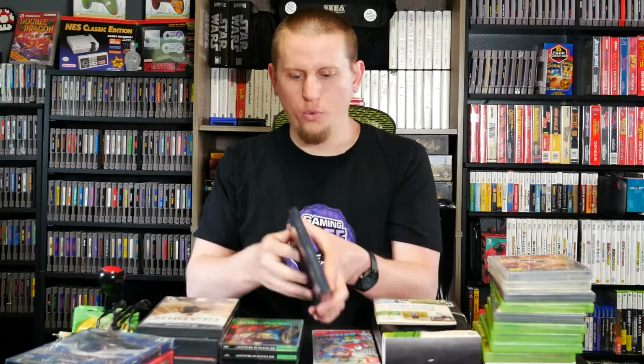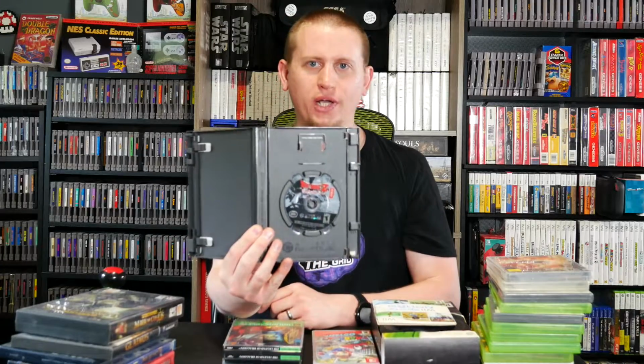For the PlayStation 2, we have a game called The Operative, No One Lives Forever. Resident Evil 0 on the GameCube. Case only for Spider-Man Venom Maximum Carnage on the Sega Genesis. Baldur's Gate Dark Alliance 2 on the PlayStation 2. We have a copy of Scarface The World Is Yours with the manual on the PlayStation 2. Gladius on the GameCube. A PC copy of Warhammer Mark of Chaos. A loose copy of Dragon Ball Z Budokai on the GameCube.